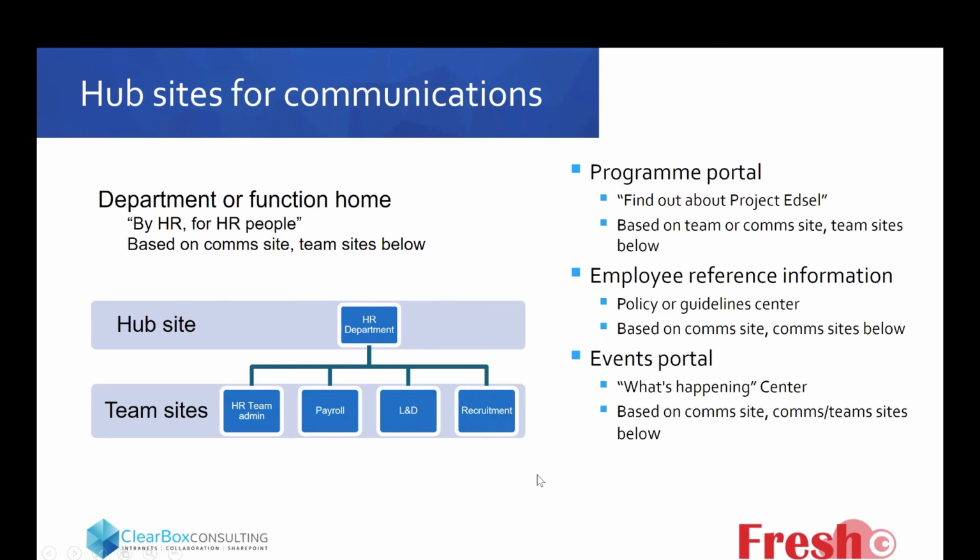So from a comms point of view, the main use case I see is as a home for departments or functions. So if you've got a global HR department, you might use a hub site as the entry point for that, and then have team sites for admin, payroll, learning, development, recruitment underneath. And they all get consistent branding, and any news or changes happening in the individual team sites would roll up into the HR department one, so people would get a quick overview of what's happening.